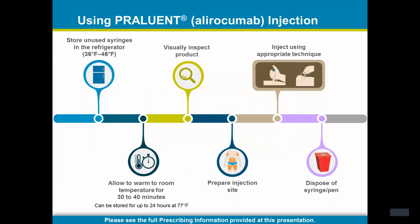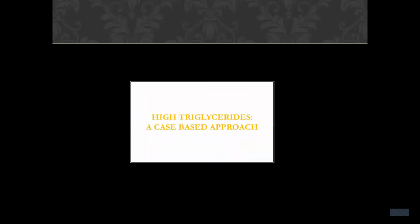It's a subcutaneous injection. It's like an EpiPen, very easy to use, once every 2 weeks. Now, we finished talking about the guidelines and the PCSK9 inhibitors. Now let us talk about high triglycerides, the case-based approach.